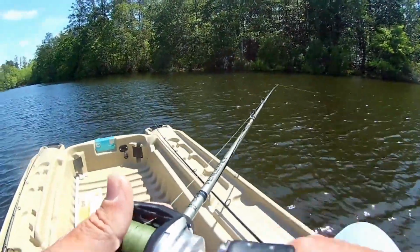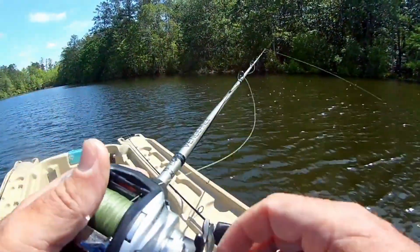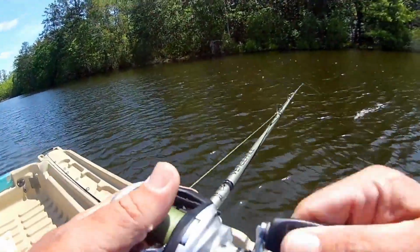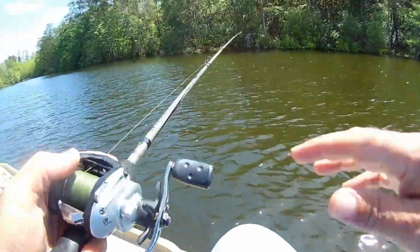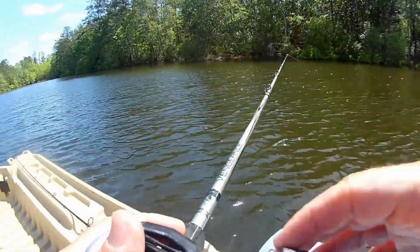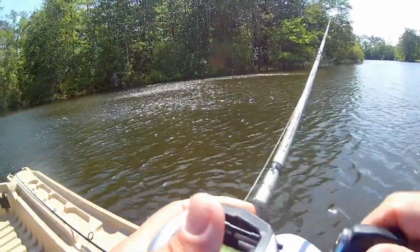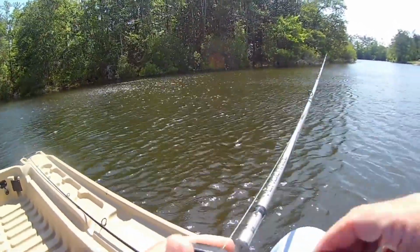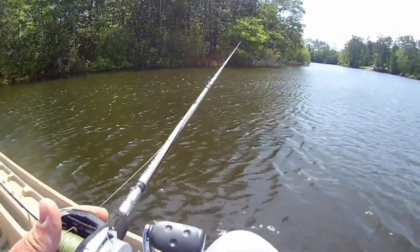Now, to be honest, my son fishes a double fluke donkey rig. He's done it several times, and he's had success on it. Myself, I've never done it. It's just not something that I've ever done.